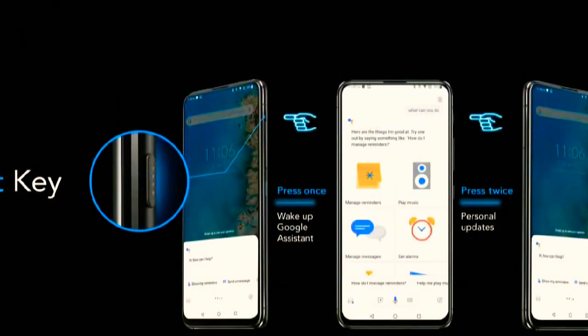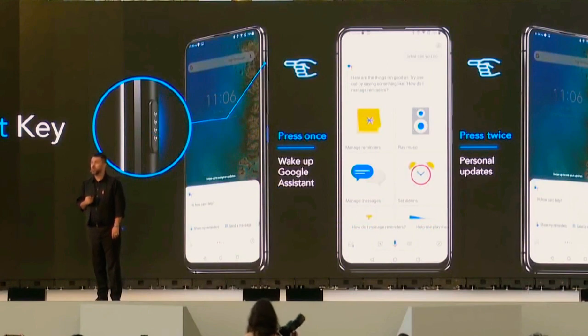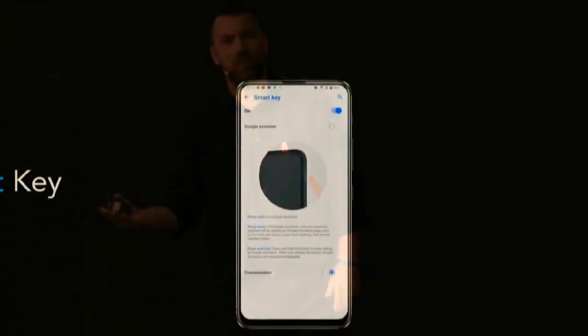On the right side of Zenfone 6, we include a new button. We call it Smart Key. It was designed to trigger the Google Assistant. One click to call Google Assistant, double click for personal updates, or press and hold to talk to Google Assistant in walkie-talkie mode. You can also select other actions for the Smart Key. Why not?